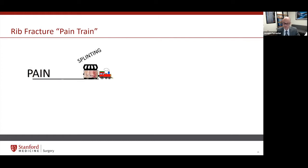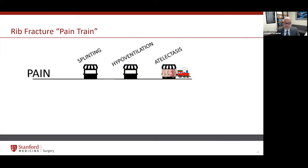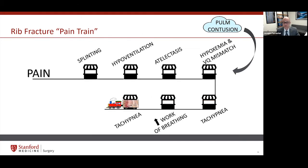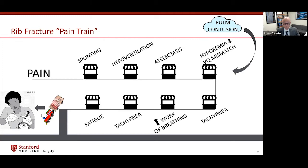With pain, a patient starts to splint. This impairs the patient's ability to deep breathe or cough. Next, a patient begins to hypoventilate, which further limits their ability to clear their airway. Then a patient develops atelectasis, increasing potential for a mucus plug. This atelectasis, combined with the underlying pulmonary contusion often experienced as a result of the trauma, sets the patient up to develop hypoxemia and ventilation perfusion mismatch. To compensate, the patient becomes tachypneic, work of breathing goes up, the tachypnea worsens until the patient develops respiratory fatigue, ultimately causing their train to fall off the cliff, requiring intubation for respiratory support.